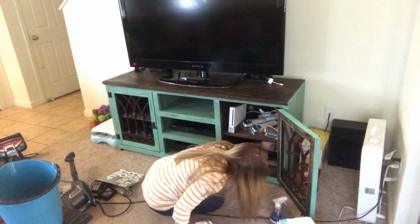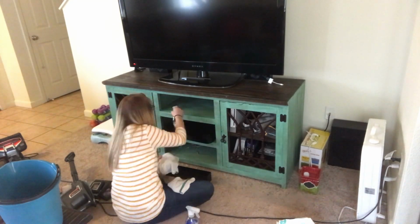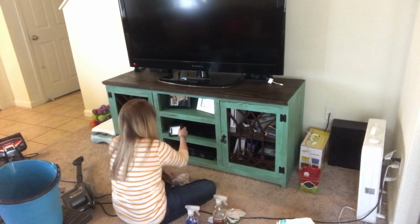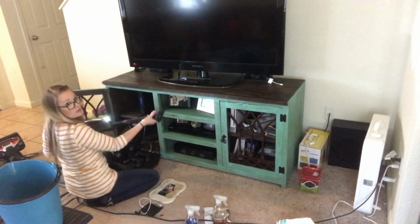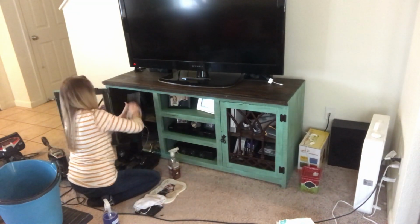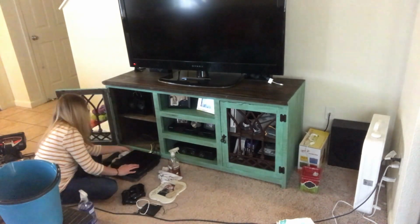So I had a couple comments about how I vacuum my windowsills, and I just kind of thought that everyone did that. But if you notice when you watch how I clean, I tend to vacuum any surface I possibly can because I have this phobia of the dust getting into the air and I'm not actually cleaning. So I vacuum anything possible and then I give it a good wipe down.